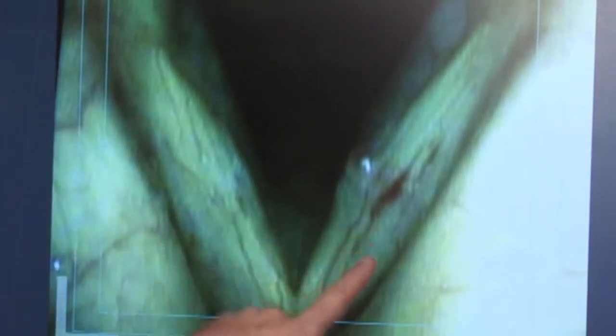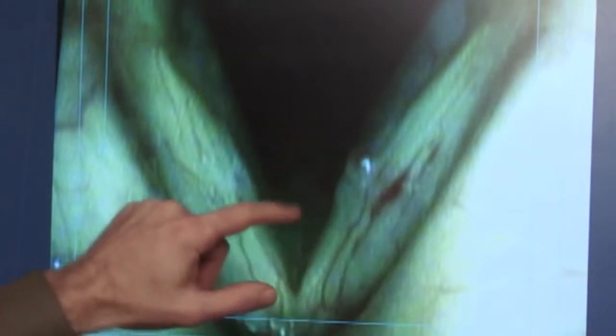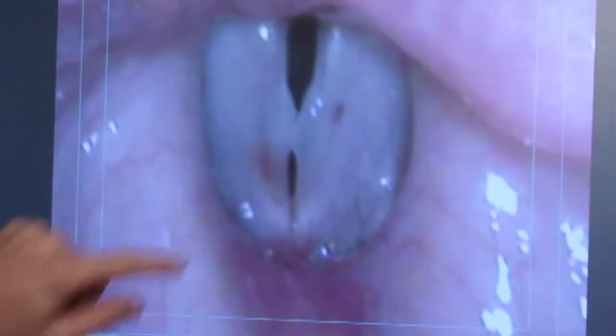Here we've turned on that color filter. We can see these very prominent blood vessels. This is called a capillary lake. That's a very thin, dilated blood vessel. And there's the hemorrhagic polyp.